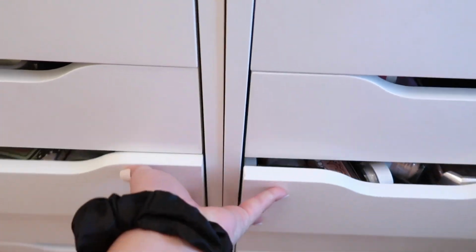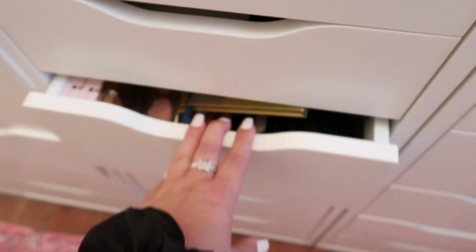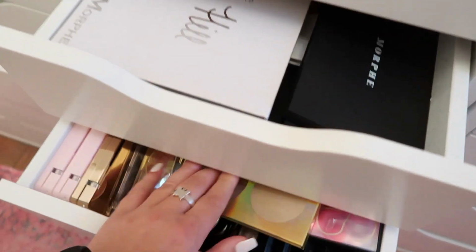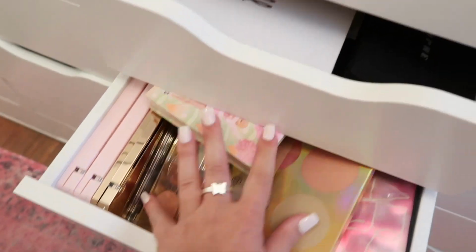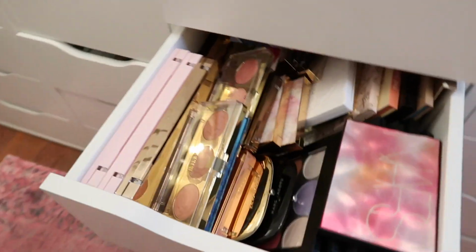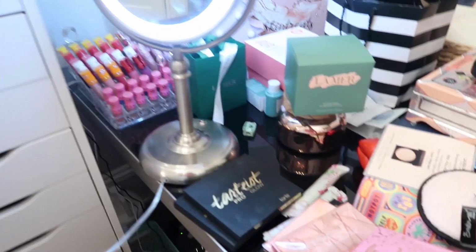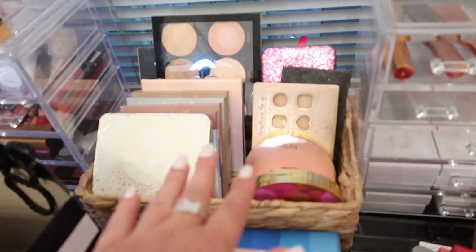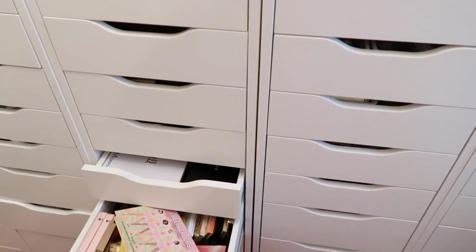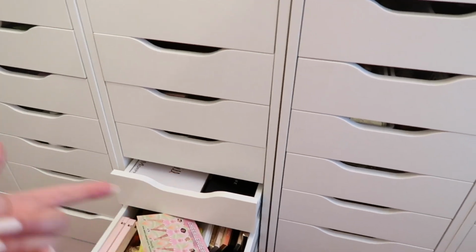And then my face palette drawer is right here, which, as you can see, doesn't even open because there's just too many things going on. So here I have a bunch of face palettes in here. That drawer is going absolutely insane. I have more face palettes here, more face palettes here. So basically overall I'm drowning in makeup. So we're going to be doing some reorganization and some decluttering.